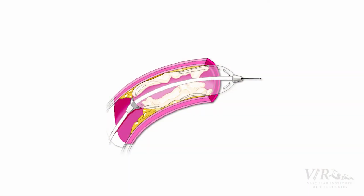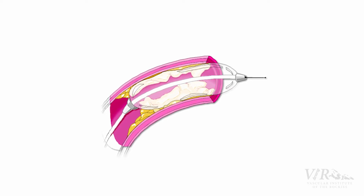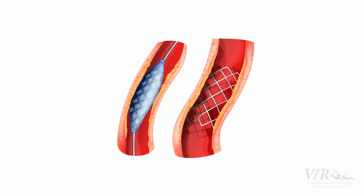If the patient does have chronic scarring, then they may be a candidate for an endovascular procedure, which is an outpatient procedure to open those veins, such as angioplasty, or opening and breaking up the scar tissue inside of the veins, or stenting. Sometimes we can place stents in the iliac veins up inside the pelvis, which allow better outflow from the legs.